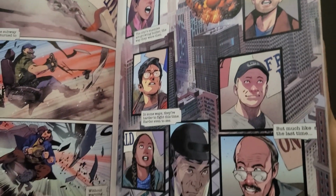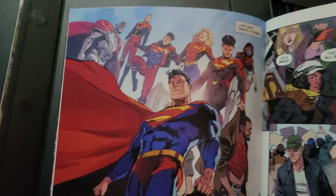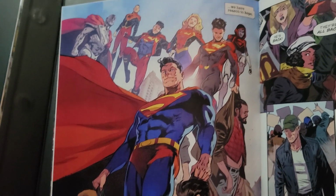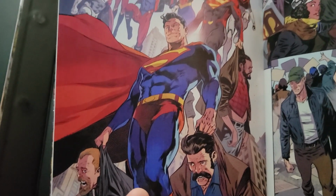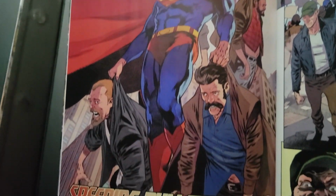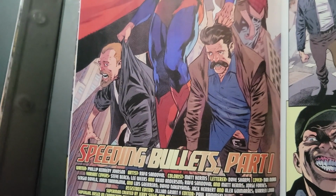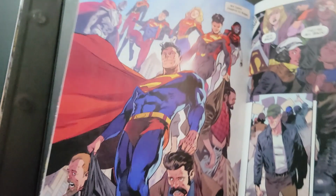So yeah, they recently did a big wrap up here with number 1050. That kind of reminds me of the same shot from Kingdom Come when he's got the thugs in his hands. We've got Rafa Sandoval doing the art here.